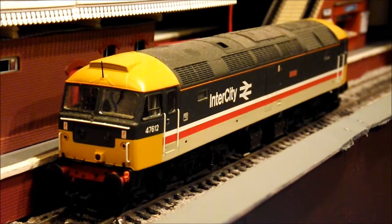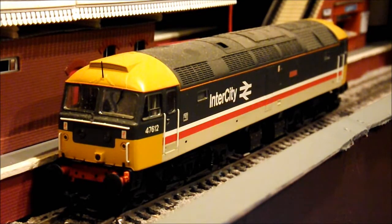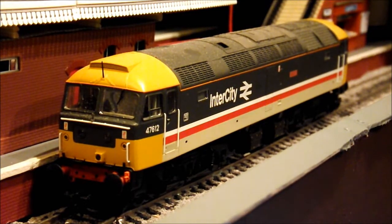This is my other 47 in the Intercity earlier version livery, the intermediate livery between the BR Blue and the Intercity Swallow livery, and I do like this livery a lot. This is 47612 Titan, and it's a Batman version. This one has hardly seen any action at all, in truth. I do intend to get it out more often and have it running on my layout a bit more often because it deserves to be.